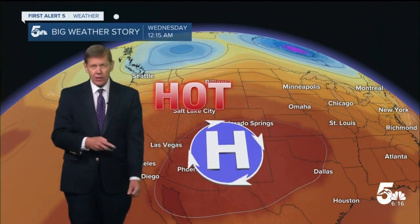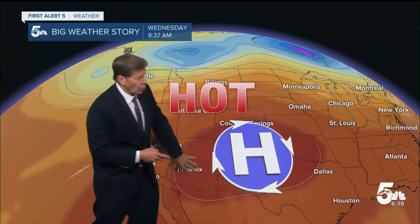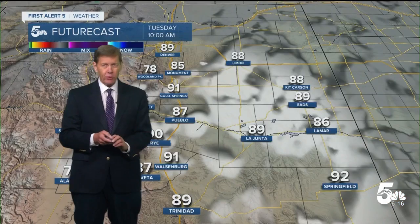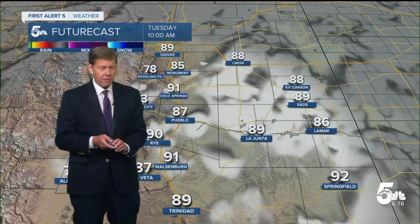Here's why it's been so hot. Big ridge of high pressure right around the Four Corners. Going to beat down on us real hard again tomorrow, then gradually starting to shift a little further east as we work into Wednesday and especially Thursday. Now what that'll do is open up the door for a little bit of that monsoon moisture. The subtropical trickle is going to begin impacting parts of the viewing area.